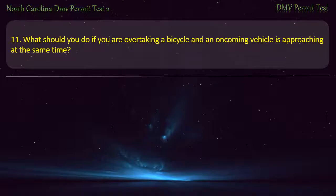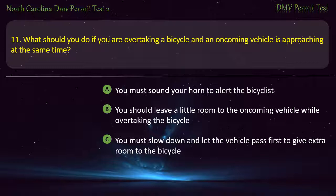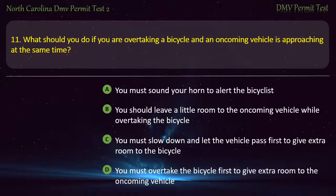Question 11. What should you do if you are overtaking a bicycle and an oncoming vehicle is approaching at the same time? You must sound your horn to alert the bicyclist. You should leave a little room to the oncoming vehicle while overtaking the bicycle. You must slow down and let the vehicle pass first to give extra room to the bicycle. You must overtake the bicycle first to give extra room to the oncoming vehicle. Answer. You must slow down and let the vehicle pass first to give extra room to the bicycle.